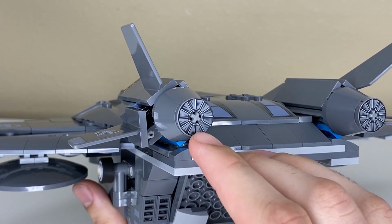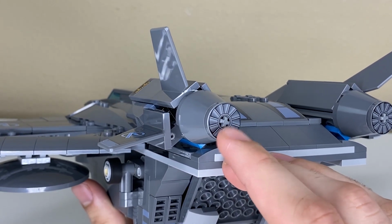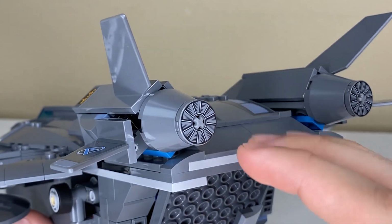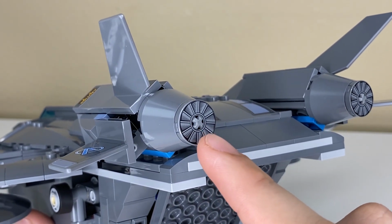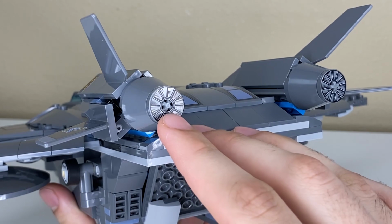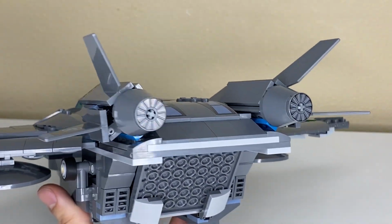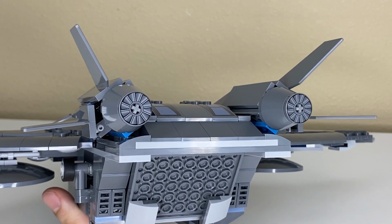And I will say, I'm not a huge fan of how these Technic pins stick out the rear of the engines. I think the exhaust would look a little bit better if they went for a different connection method, and then instead had an orange stud to represent some actual thrust being generated. Luckily it's a small issue, and these Technic pins are gray just like the engines around them, so they kind of blend in, but it is a small little issue that I plan on fixing in my mod video.